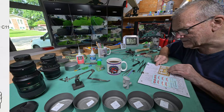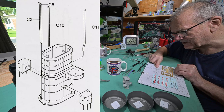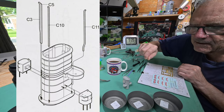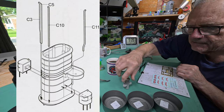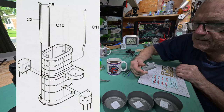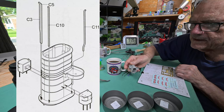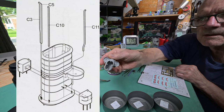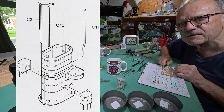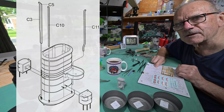Now, I was looking at the manual here, and it almost appears that one of these pipes has to go through one of the platforms. Oh yeah, there is holes there. They don't look big enough, but there is holes in the platforms. Okay, it's funny, I never noticed that until just now, because when I was looking at the manual, I thought, there's no holes in the platforms.